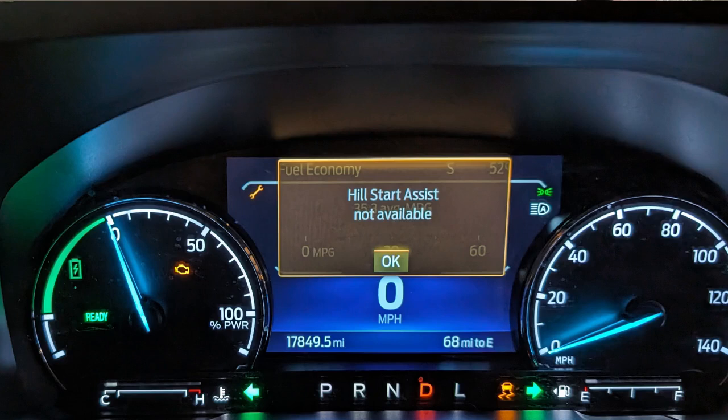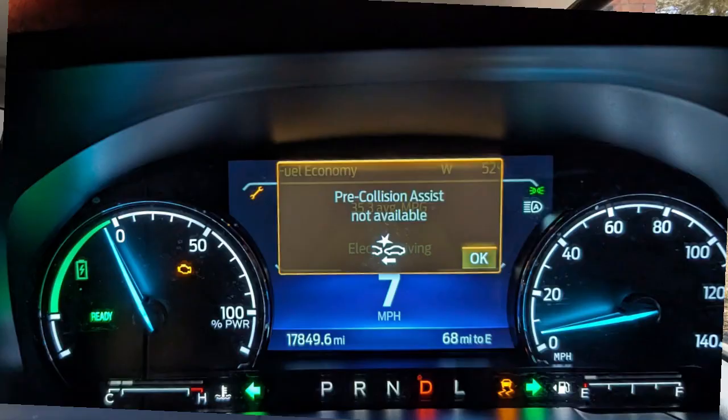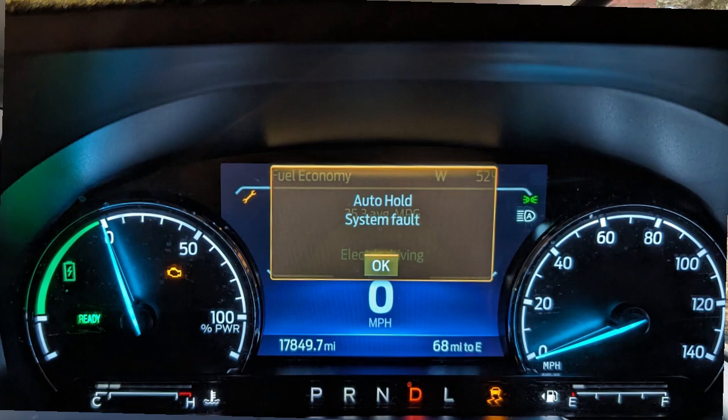Hill Start Assist, not available. Okay, it's running. I have to get home. I have to get home to get to the dealer, don't I? Yeah. So I take off from that stop sign, and within 100 feet, I get a new one. Pre-collision assist, not available. Okay. Followed by auto hold system fault. All right. It's a trifecta.